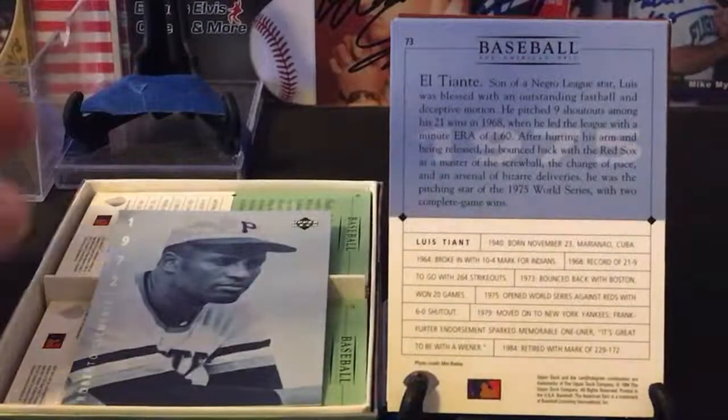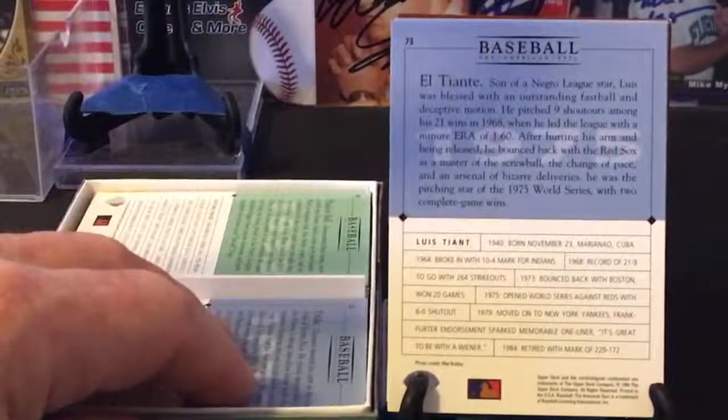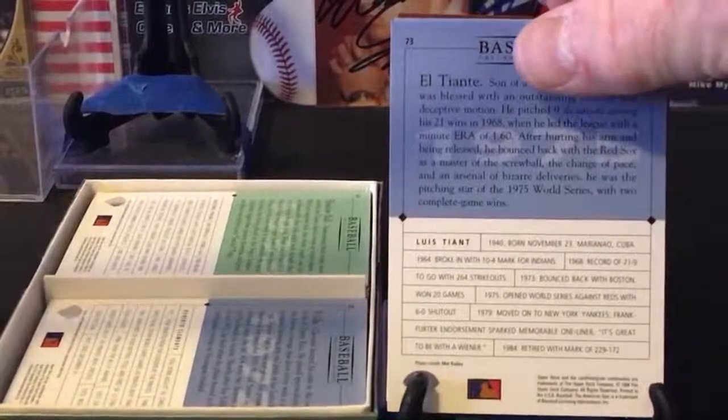All right, Roberto Clemente in 1972 is now in the books. And card number 73, Luis Tiant, is up to bat.